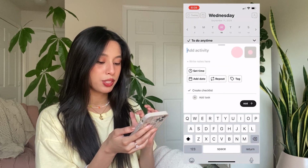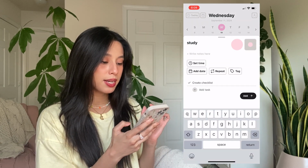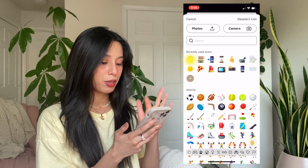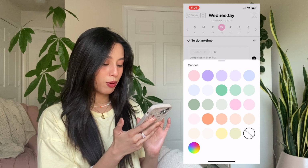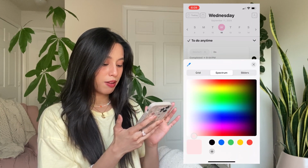It's very simple. You'll just hit this little plus button. You can type in whatever your task is, let's say study. When I type that in, you can see it automatically gave me a little cute icon, but I can also choose one. Let's say maybe I want to choose these books. I can also choose a little color. So there's so many cute colors already built in, but you can also go ahead and pick a custom one, which is so fun. We love to see that.